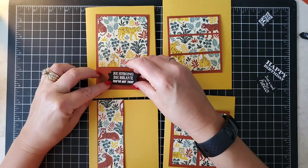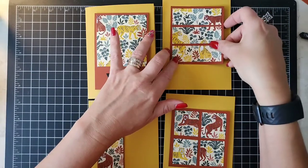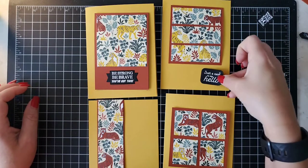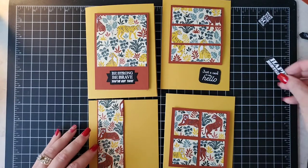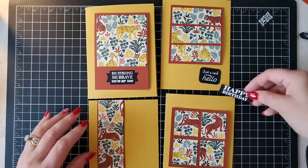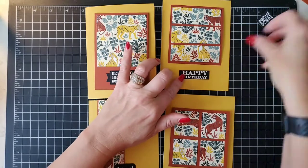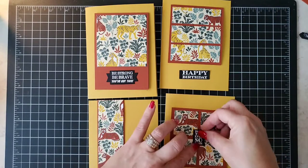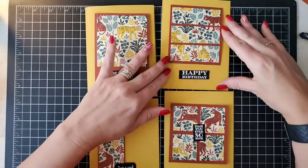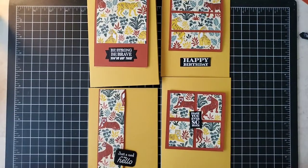Okay, I think I might do that one there. This one, maybe like so. I'm not sure here. Trying to figure out which ones I want where. Okay. So for this one, it's kind of tiny. I don't know if you can see that. It's kind of tiny on that. So I'm going to help it out a little.